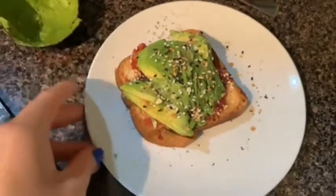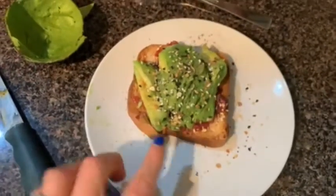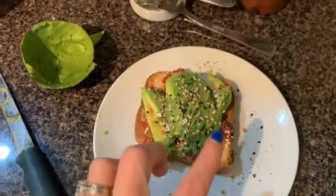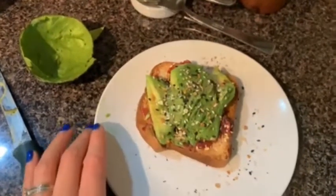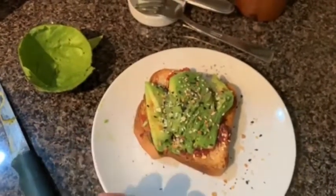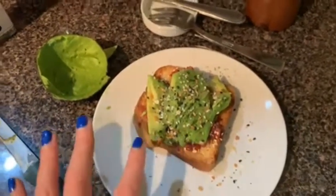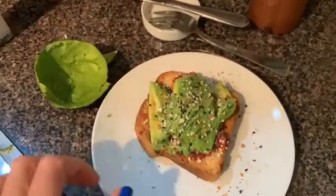So here it is, my avocado toast with the spicy jam, avocado, black pepper, and everything seasoning. And I'm struggling a little bit with avocado because it was not quite ripe, but it was like the ripest of all of them. And it's still going to be fine. It's just not as smooth and creamy as I usually get it.